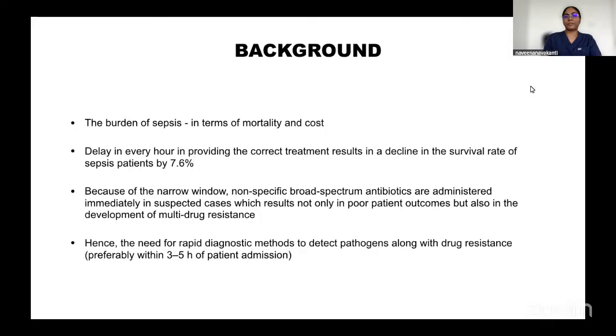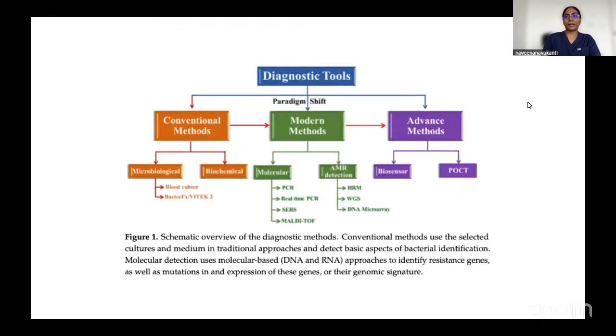Hence, we have a need for rapid diagnostic methods, and we moved from the conventional methods of detecting pathogens to the new rapid methods along with the drug resistance. These methods actually give results within 1 hour, apparently, but because of the logistics, probably within 3 to 4 hours.